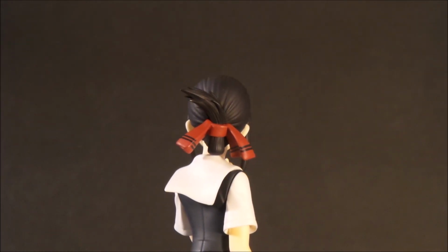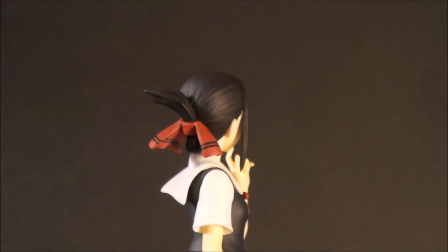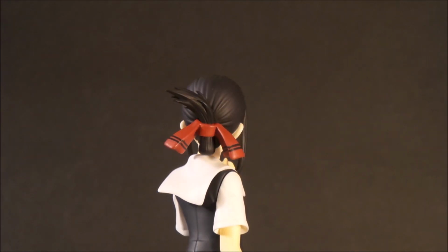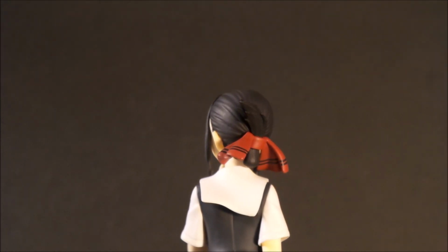Her hair is done up in a ponytail, sort of, kind of, but it goes up. That's the Kaguya style hair. That's what I want to say. She's tying it with this ribbon here, or a hair ribbon. It's a really big bow, and it's got these black lines right here. They look good, nice and straight. And yeah, so it looks good. It's a red color ribbon.